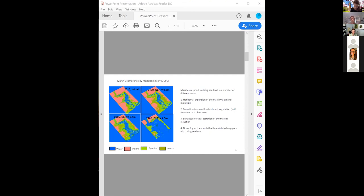Marshes can also have vertical accretion, and that's what we're really focusing on in this project. The accretion of sediment vertically is how marshes are maintaining their elevation. And of course, that final alternative that you see again in that bottom left corner is that the marshes drown. So a lot of factors affect these.